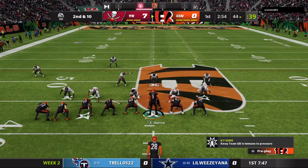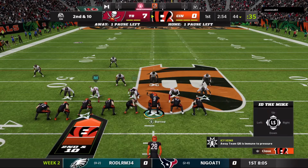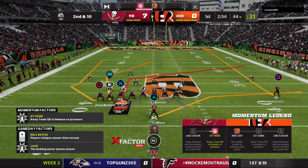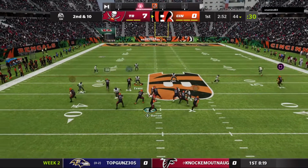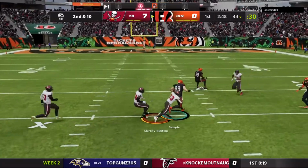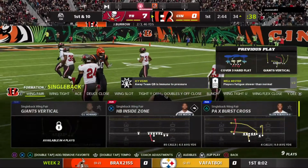So they'll come up after the incompletion for 2nd down. Burrow looking to pass. That's caught by the tight end, Drew Sample. And he's going to get this all the way down inside the 35.